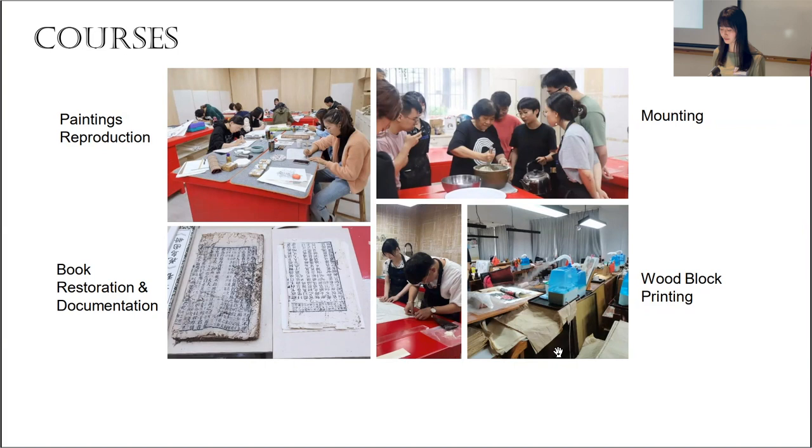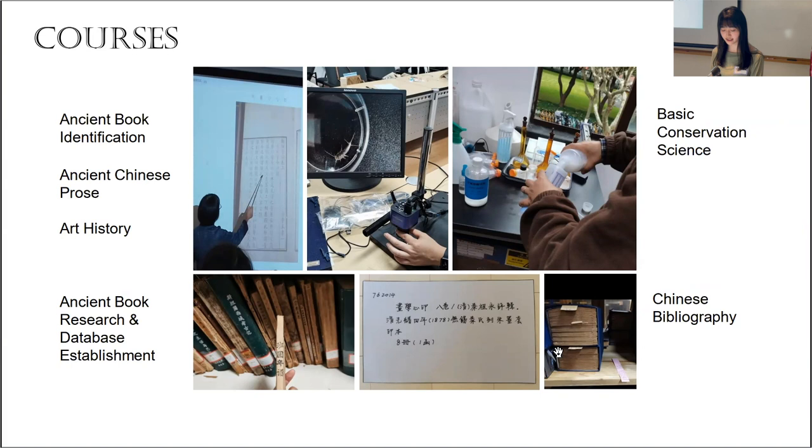To acquire knowledge on Chinese culture and scientific research, I took courses on ancient book identification, ancient Chinese prose, art history, ancient book research and database establishment, basic conservation science, and Chinese bibliography.